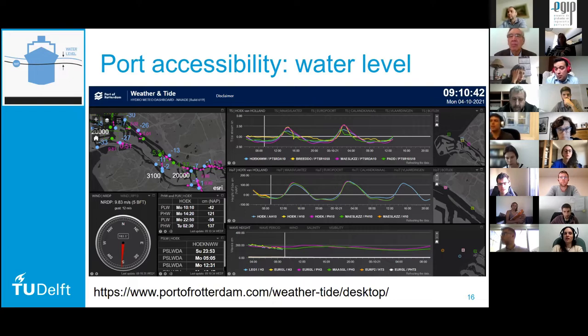This is an example of hydrometeo data that is publicly available online. Port of Rotterdam has several stations that are located in the port area. And this data is collected live, and also historical data is available. And therefore, more research is triggered by this data, more data-driven research for further analysis.